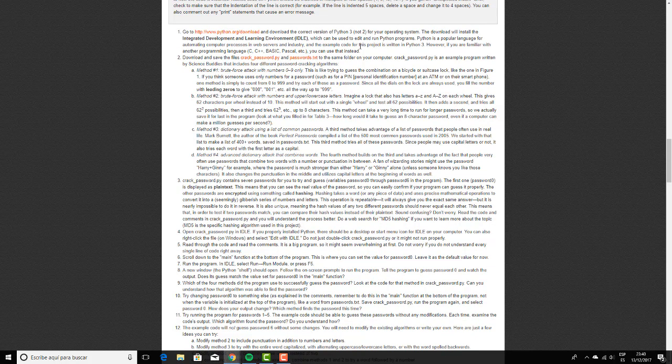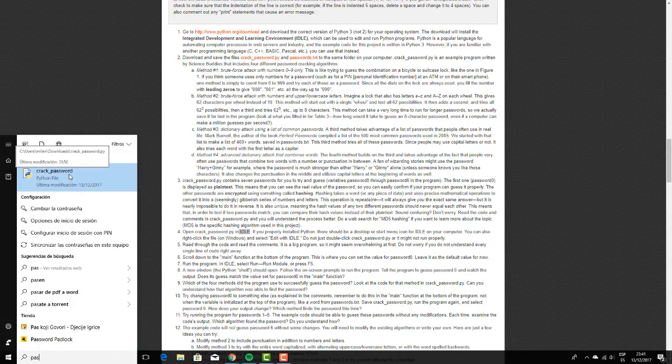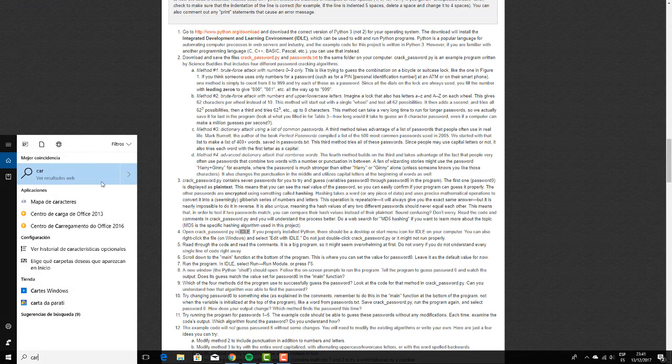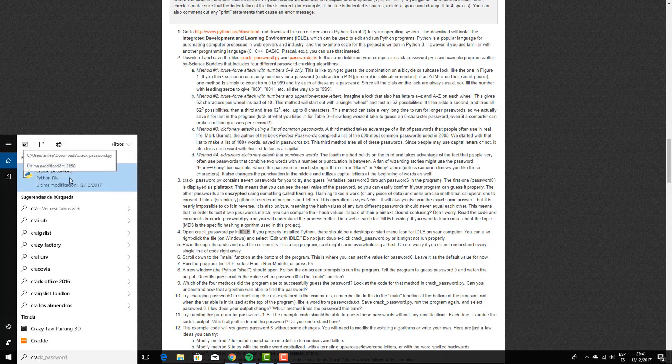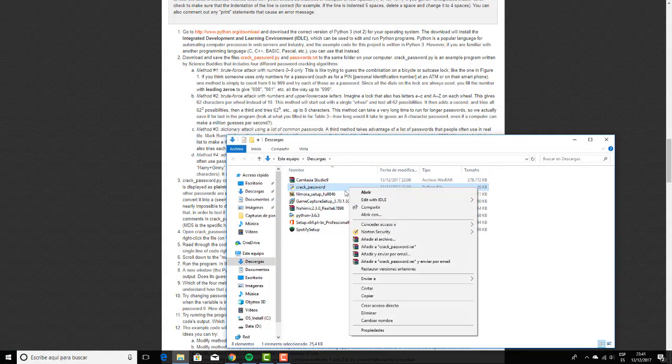The fourth thing that we have to do is open crack password. Here it says open crack password.py in IDLE, really important in IDLE, because if you just click it, it's going to open in a Python file, but we want it in IDLE. So we go to crack password, right click, and then it says edit with IDLE. If you just click open, it will open in a Python file. You have to edit with IDLE and then click.